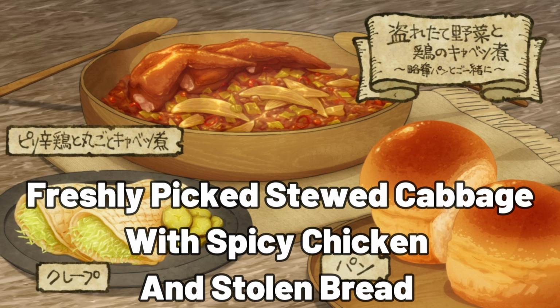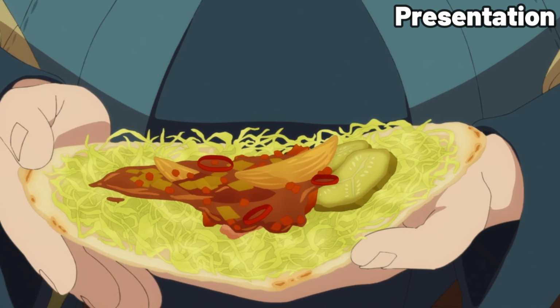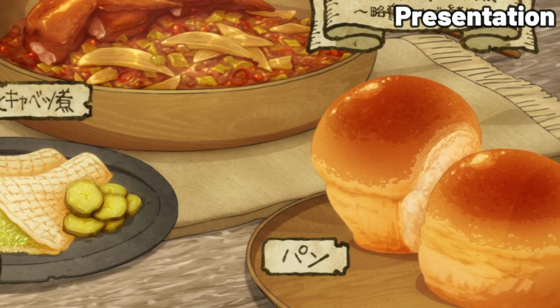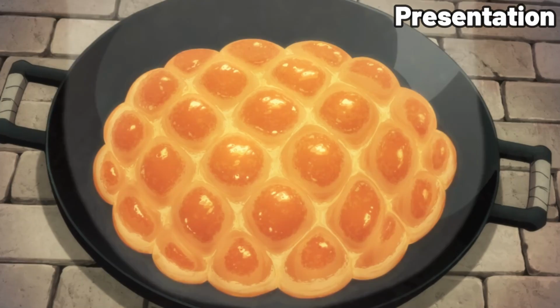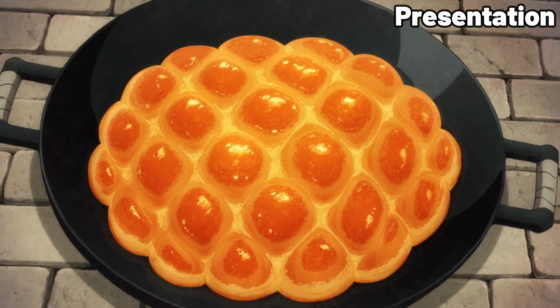Freshly picked stewed cabbage with spicy chicken and stolen bread. Yet another pretty simple meal without having anything out of the ordinary used. However, the real star of this meal is the bread. I mean, just look at it. This is some damn fine bread. Might be the finest anime bread I've ever seen.